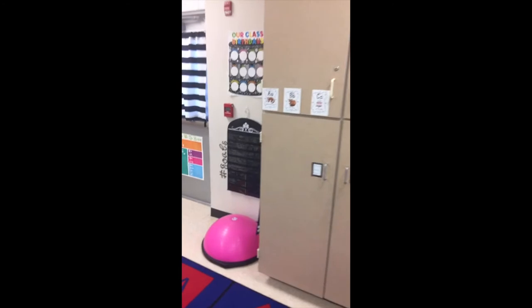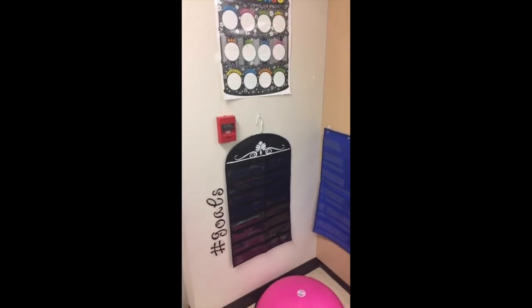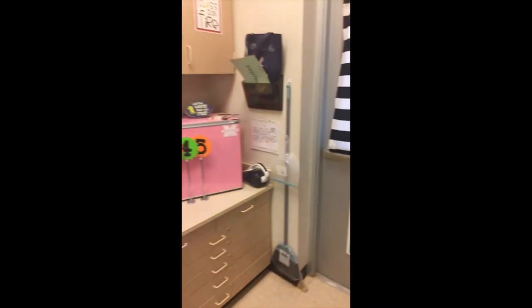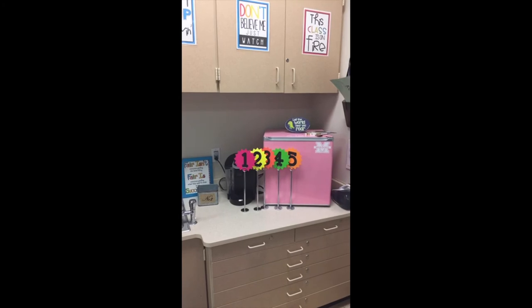My alphabet is on my cubbies, and then we do store coins. So I bought a jewelry holder, and the store coins are going to go in the jewelry holder, and then this blue pocket chart, I don't really like it. That's why it's kind of hidden, but it is for jobs. My mom made our curtains, and then I'm going to keep my station cards from open house and use them for stations throughout the year.